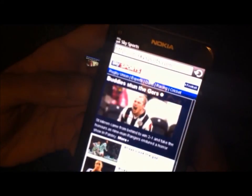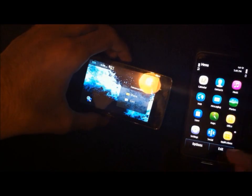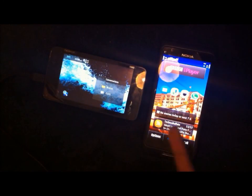Here you can see the E7 scrolling nice and easy, whereas once again, the Nokia N900 is just not really as smooth as the E7. So really, it's another round to the E7 when it comes to speed. However, the storage side, definitely the Nokia N900. So we could call it a bit of a draw really, because the speed easily the E7. However, the storage side easily the Nokia N900.